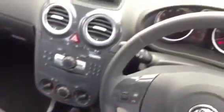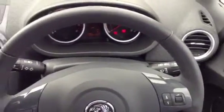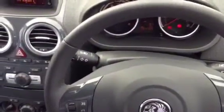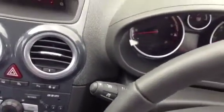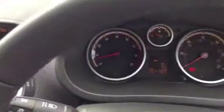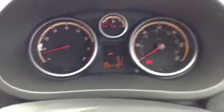We have a leather adjustable steering column. This also has audio mounted controls, so you can adjust your radio station and CD track. We've got cruise control, and also it has a trip computer. The mileage on this vehicle is 4,707 miles. We've got electric door mirrors and front electric windows.